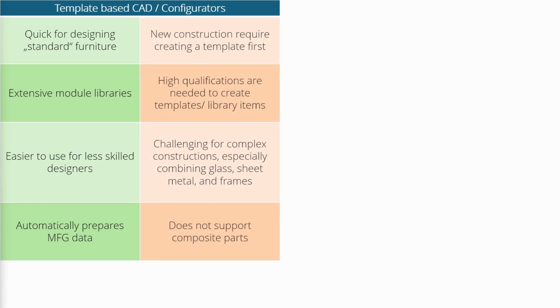So what is the negative side? Usually a new structure, let's say in shop fitting, you're building something new, requires to making a template file. And to make this template and put it in the library, you need to have probably higher qualification than the other CAD systems, because normally there are some rules, some workflows embedded in those library components. And need to make it perfect, because otherwise your mistake will spread across all the users of that unit. And for the same reason, it's challenging for complex structures.